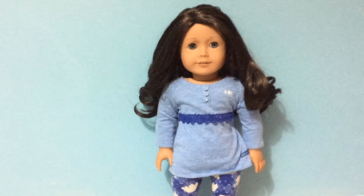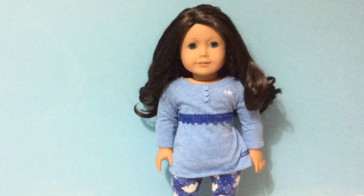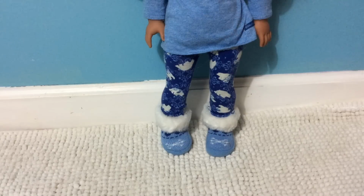My next doll is My American Girl number 49, and she's wearing the adorable polar bear pajamas from a few years ago, and I love the blue with her eyes. Instead of classic slippers, this comes with some sweater boots, and this is perfect for the cold season.